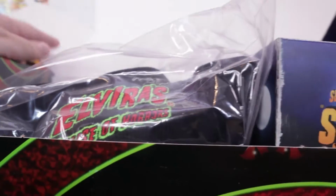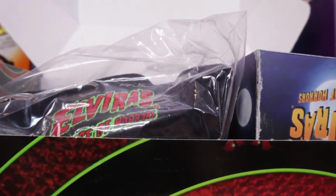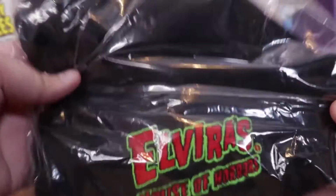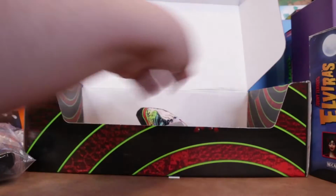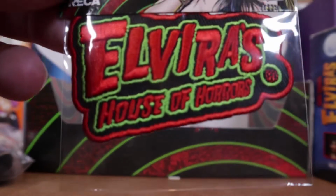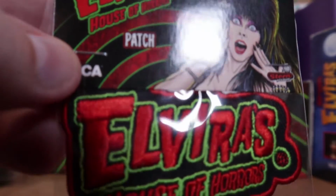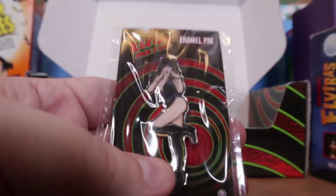So, let's get, I think we're far back enough. Push that back a little bit. So, there's the beanie. Yeah, that's cool. It'll keep my head warm, although if I ever do use one, it'll still be my Elsa one. Let's see. Here's the patch. Pretty cool. And you still got Elvira on there. Elvira's House of Horrors patch. Don't know what I would put that on. But, you know. The pin looked pretty artsy.